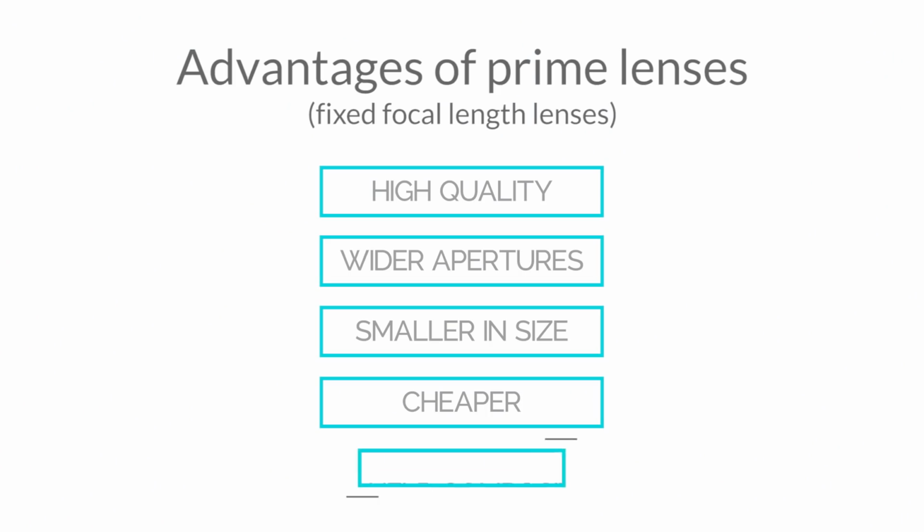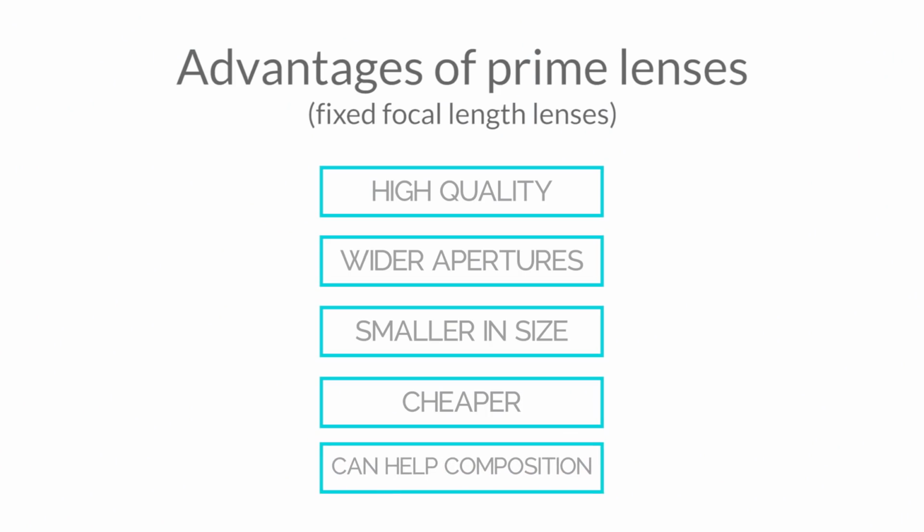Further advantages of using a prime lens is that it encourages you to explore your scene more by moving around. Being restricted to just one focal length means you have to move around to find the best composition, rather than just experimenting with different focal lengths by zooming. However, you're also limited with prime lenses. Having just one focal length means you may need several different lenses to cover all your needs, which can quickly add up to more in weight and in cost.